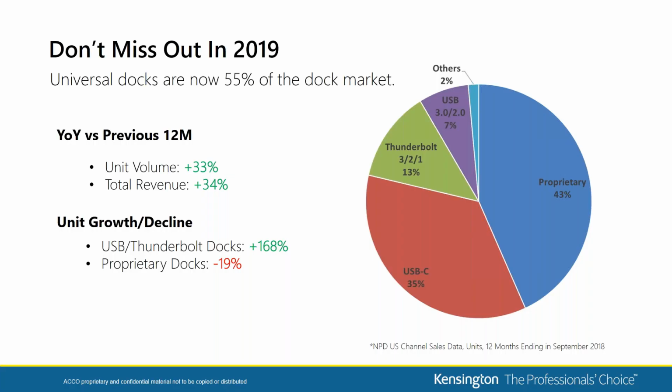So just to take a step back at a very extreme high level, we actually want to see what the docking TAM looks like today, right? So this is the actual dock market. And to put it simply, you're going to see that big blue thing on the right, proprietary at 43%.